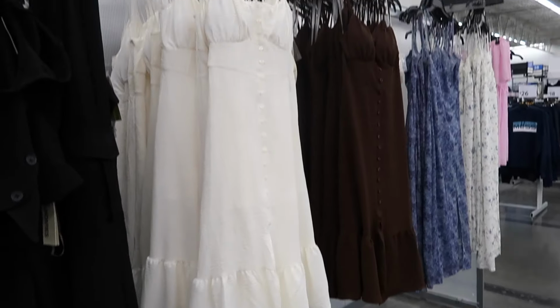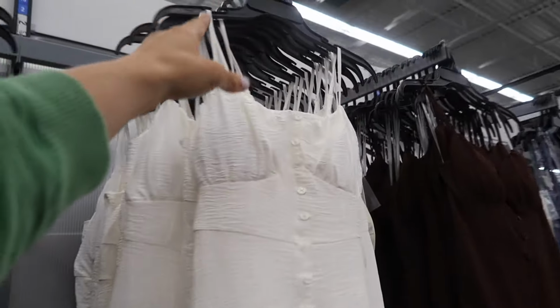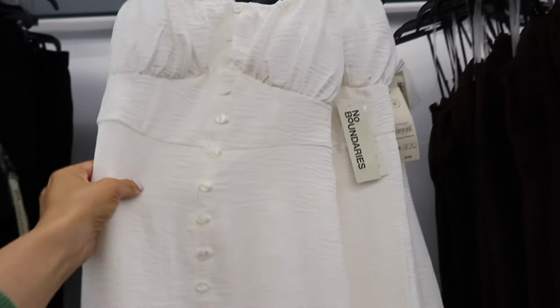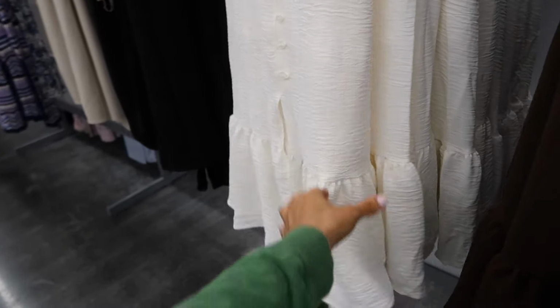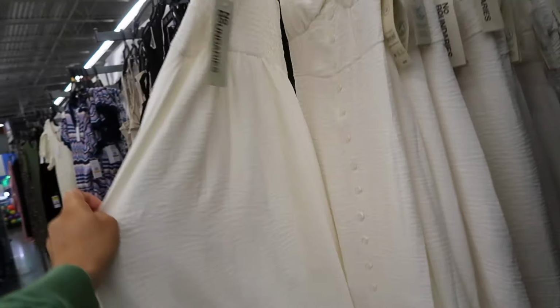New tier dress from No Boundaries. These have that thin strap, scoop neckline. Buttons are for show, has the little slit in the front with the drop tier, and then the smocking in the back.